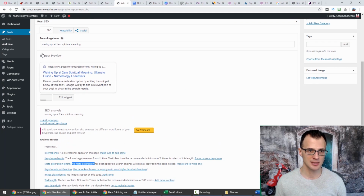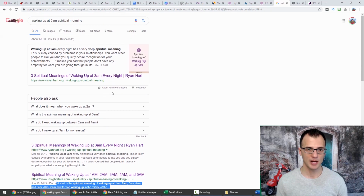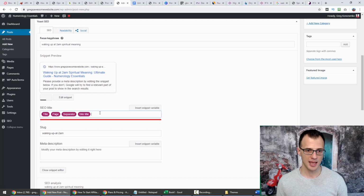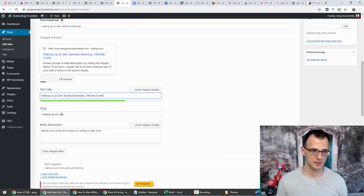The meta description is this snippet here, the text that comes up in the search engines. Some websites haven't typed up a proper meta description, but if you want to rank and want your website to do well, you will want to create one. So go and edit snippet, and under SEO title, copy and paste the same thing that we named this, because that is already optimized. The slug is fine. And then under meta description, you will want to type something in that mentions these keywords.